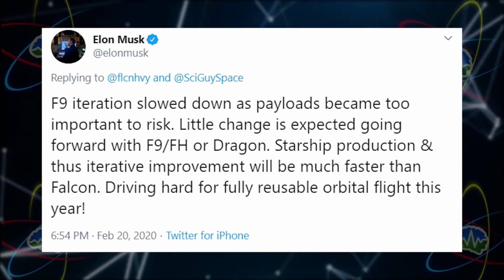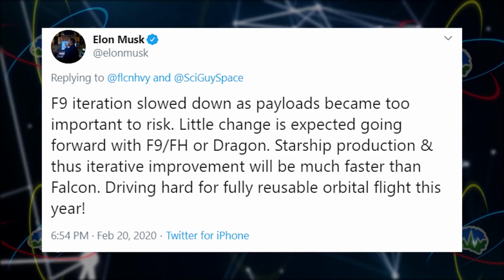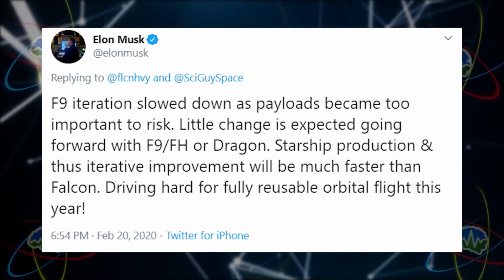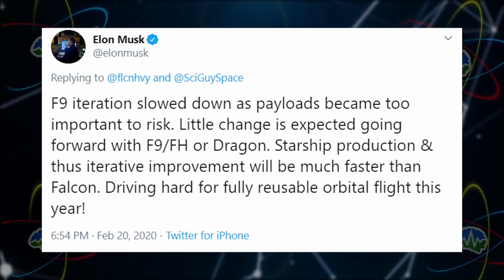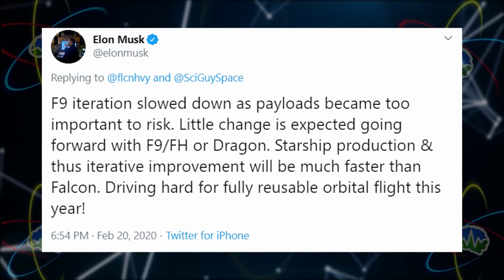There you go. And then Elon said, "F9 iteration slowed down as payloads became too important to risk. Little change is expected going forward with Falcon 9 and Falcon Heavy or Dragon. Starship production and thus iterative improvement will be much faster than Falcon. Driving hard for fully reusable orbital flight this year."